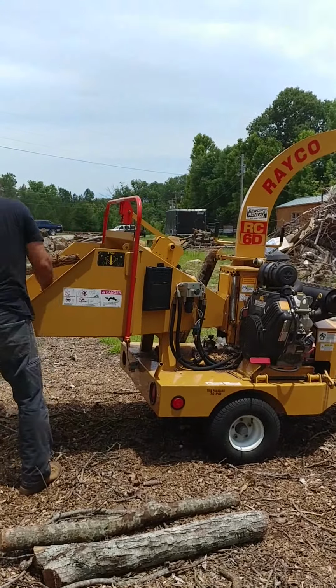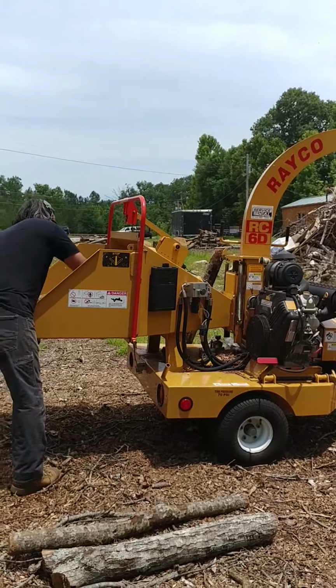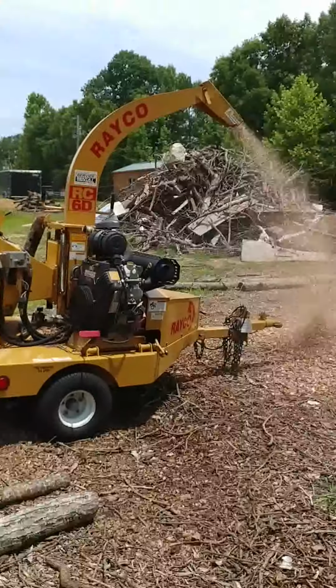It says that's a 6-inch wood chipper, but there's no way it'll chip 6-inch wood. We're lucky to get 3 or 4.